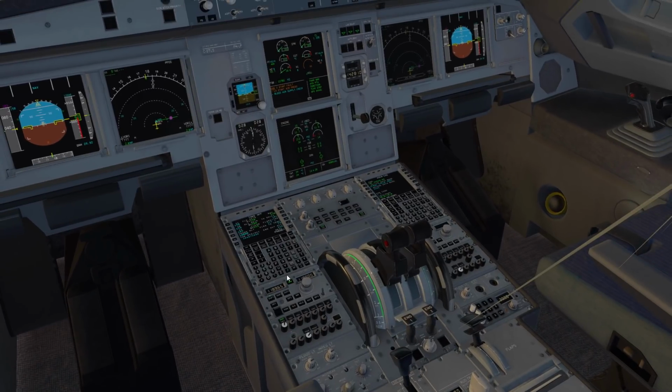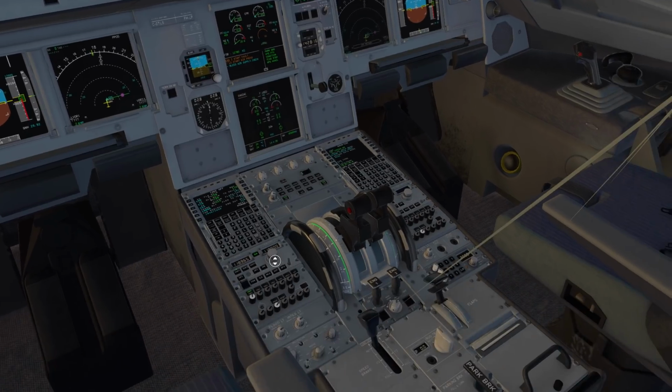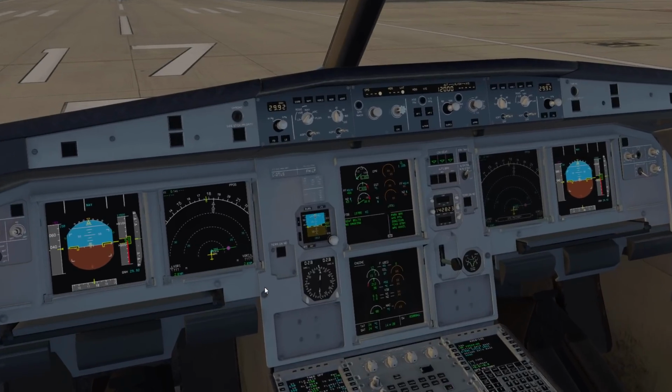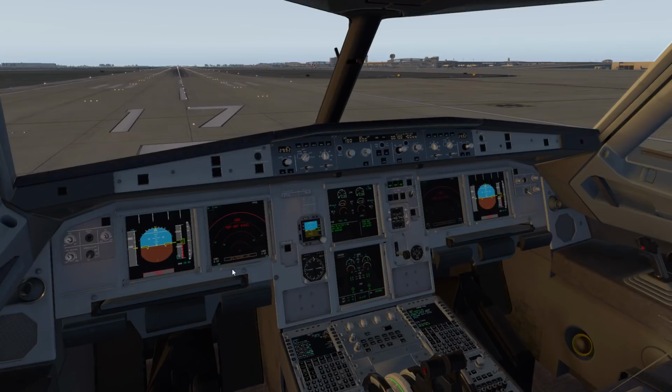Now what I'm not getting is a warning. I should get a caution, a ding, saying engine 2 start fault. I'm not getting that ding. Whoops. So we'll go ahead and we'll clear that. So that is, it's close, not quite there. We need to get that master warning. Ding, engine 2 start fault.